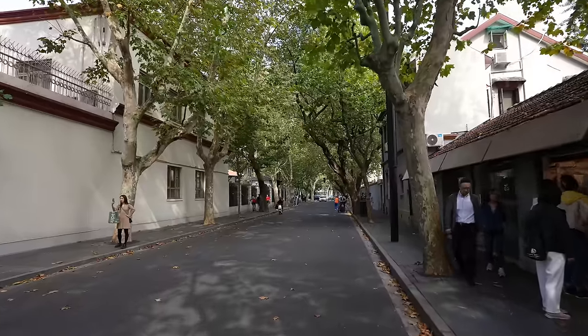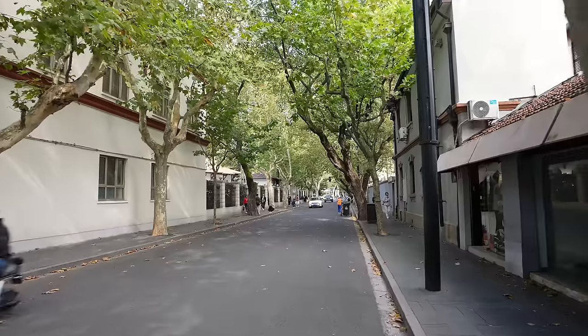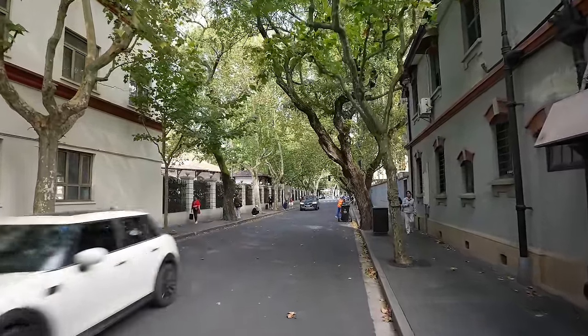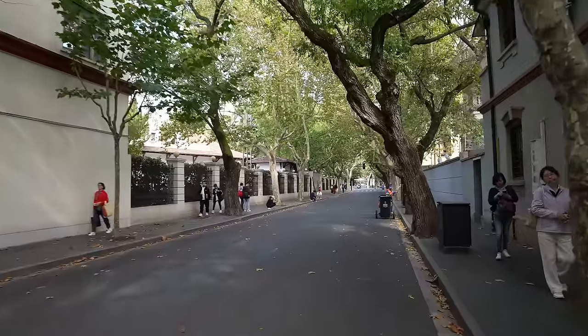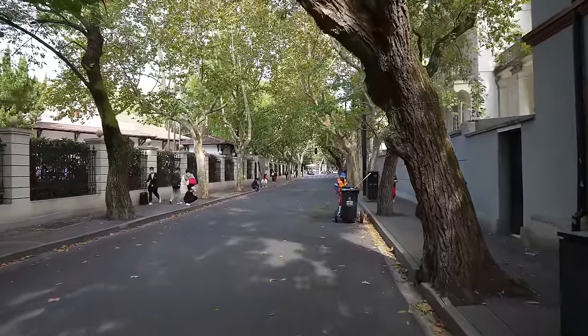I lived in Shanghai for a period of time. This is the kind of thing I miss. You don't really get streets like this in Shenzhen with these sort of mature trees and this older style architecture. Actually lovely to be reminded of it here. It's really, really nice.